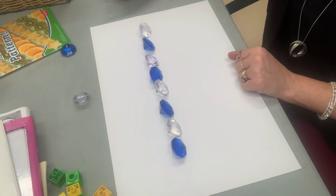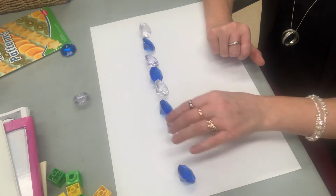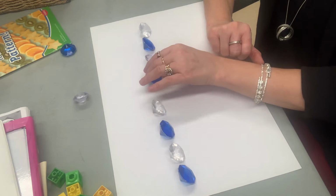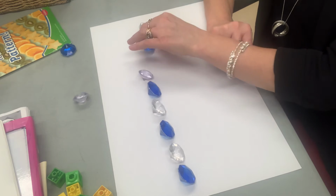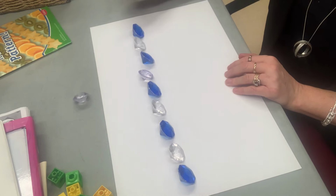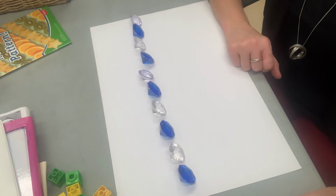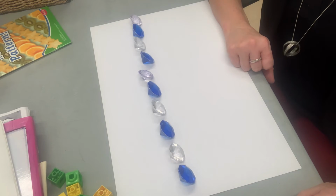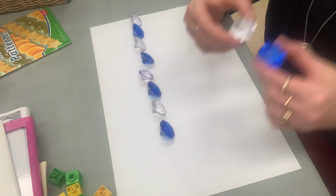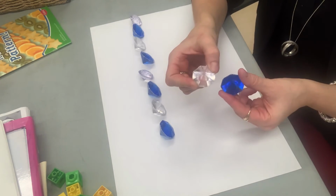Let's see if we can read it one more time. You can read it with me. We'll move it a little bit. So blue, white, blue, white, blue, white, blue, white, blue. White, you are correct. And in this pattern, the core, oh, you already knew, are these 2, blue and white. That is the part that repeats over and over again.